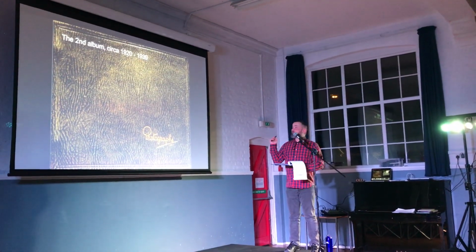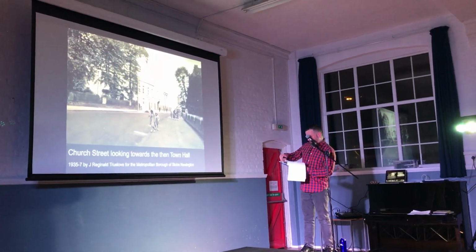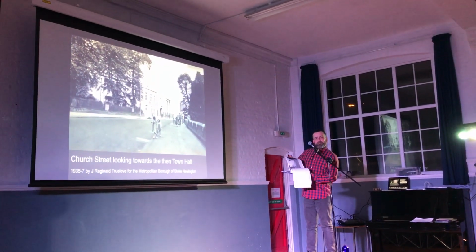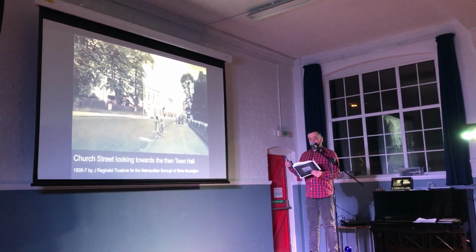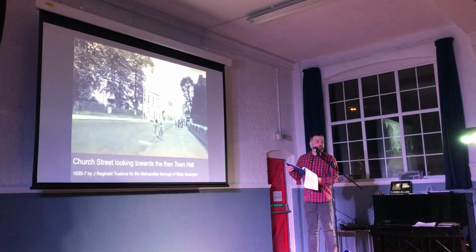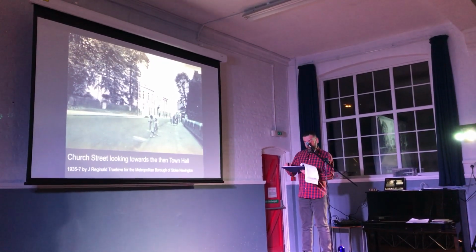This is the second album in the collection. A little bit blurred, unfortunately, but it's still quite a nice view. And am I correct in that, Amir? For Reginald Truelove? Mm-hmm. Yeah. That's the one. And as Amir has said, that was where the houses known as Church Row would have stood. It's quite amazing to me, really. My father would actually have remembered those houses.